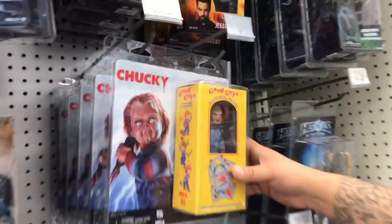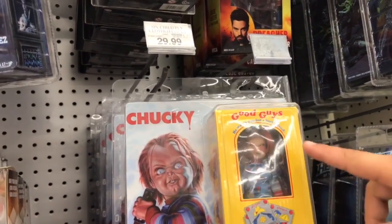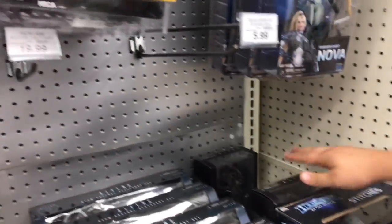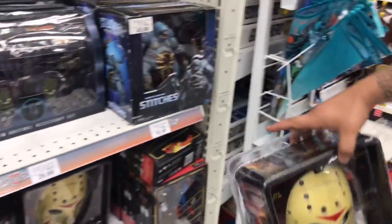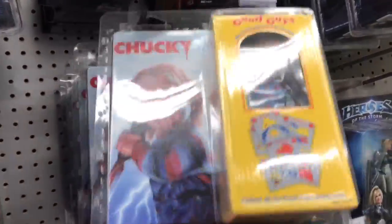This guy. Oh, yeah, that came in. I don't know if I should get that instead. Woo! I like how it comes in a good guy's box. Now, look at this, the accessory pack. But that's awesome. Good to know. Yeah, I saw that one. I can have one made for $20. So, these are probably going to be gone soon.